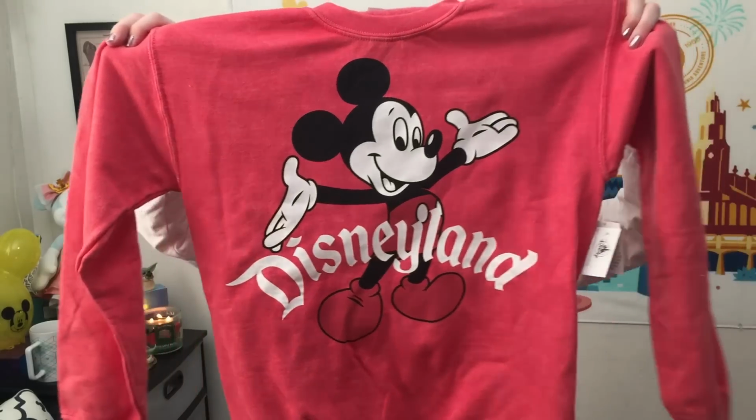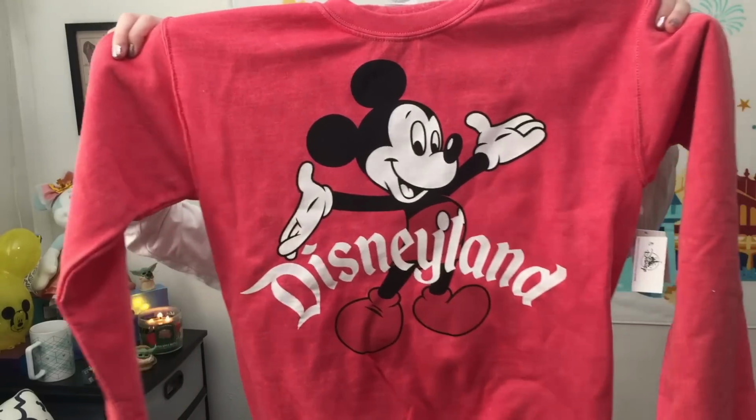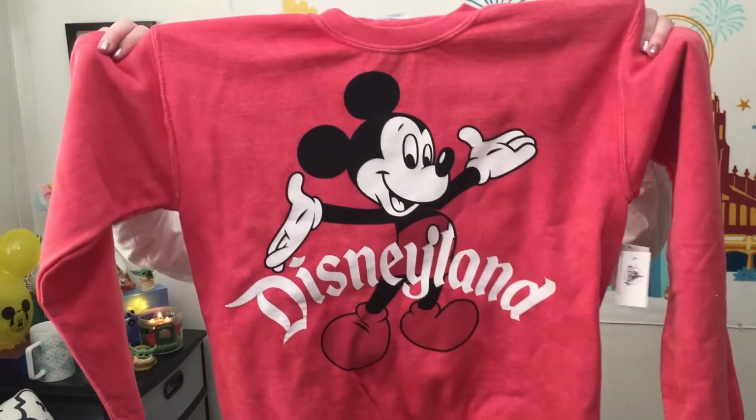Now I have my Disney Visa reward card, so I get an extra 10% off of all of the lowest prices listed. They did have two other colors of that same sweatshirt in stock, so I decided to also get this coral one. They had a gray one in as well, but I thought this coral one was much nicer, and it's exactly like the purple one except a pink color. And this one was the same exact pricing as the previous.